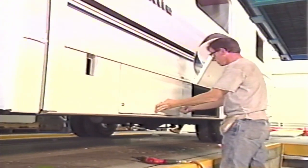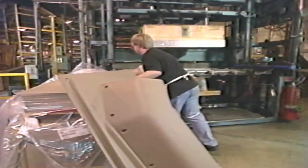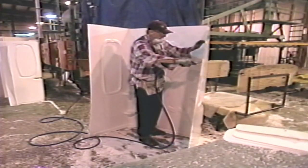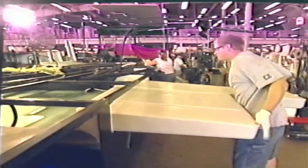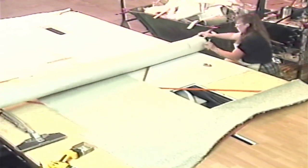That means more room for storage and better weight distribution. Plus, since Winnebago Industries retains molds and tooling from past model years, a new part can be made to the original specifications for years to come. Not many RV manufacturers offer that type of customer service. Once the tanks are securely mounted, the floor is set in place, and the carpet and floor coverings are installed.